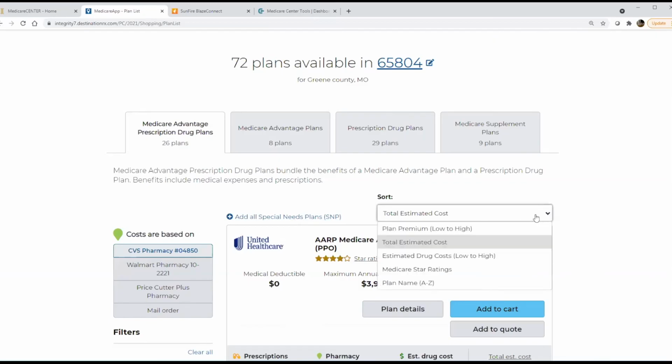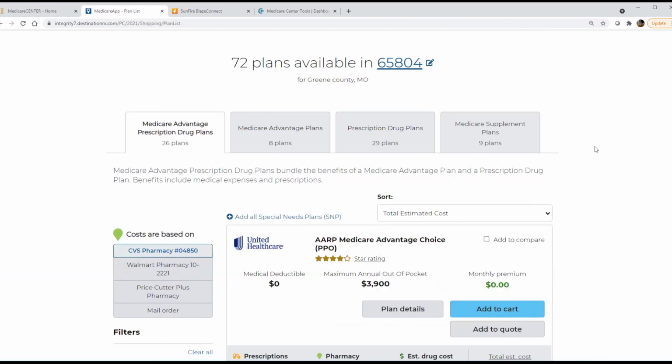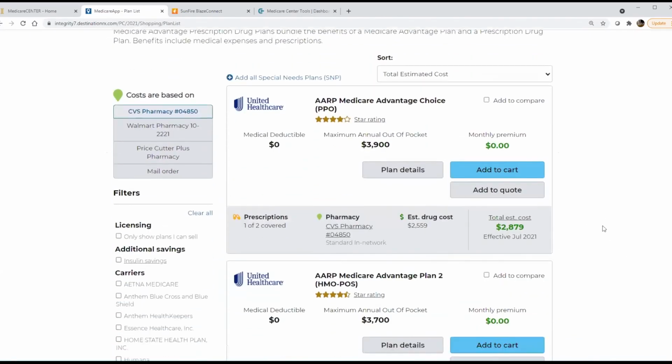This is where you can sort by that total estimated cost. It does offer other ways to sort. So if there is a different sort that you want to use, you have options, but for the most part, agents like to use that total estimated cost. This is where you're going to see whether the prescriptions are covered or not. That is why I chose that name brand versus the generic. So it's telling me one is covered.